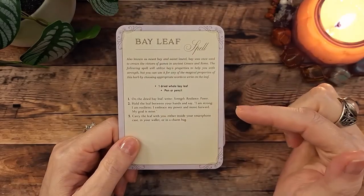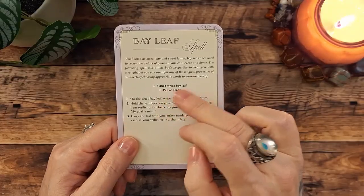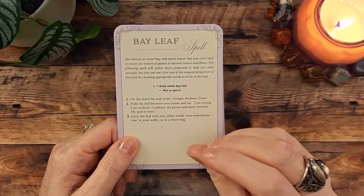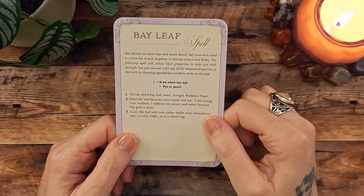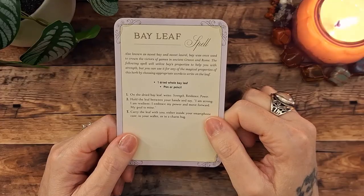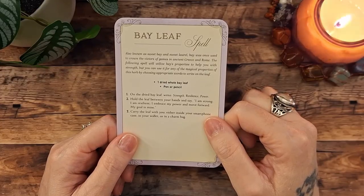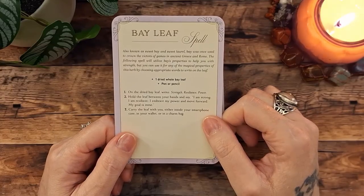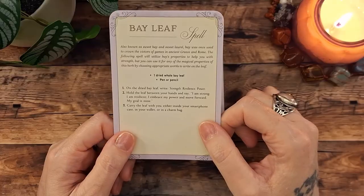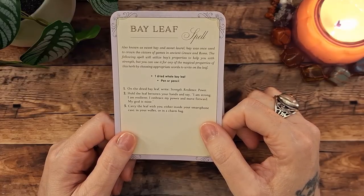So, like the bay leaf spell. On a dried bay leaf, all you would need is one dried whole bay leaf, pen or pencil. On the dried bay leaf, write strength, resilience, power. Hold the leaf between your hands and say, I am strong, I am resilient, I embrace my power and move forward, my goal is mine. Carry the leaf with you, either inside your smartphone case, in your wallet, or in a charm bag.